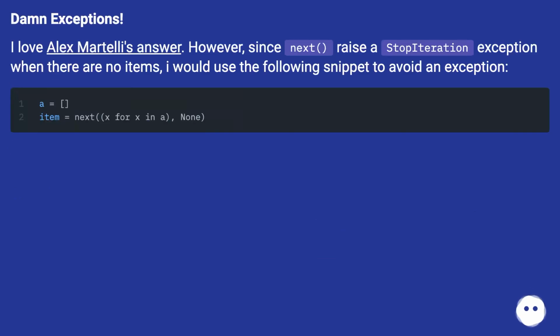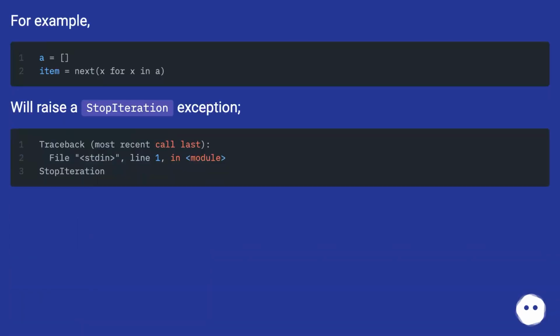Damn exceptions. I love Alex Martelli's answer. However, since next raises a StopIteration exception when there are no items, I would use the following snippet to avoid an exception. For example, we'll raise a StopIteration exception.